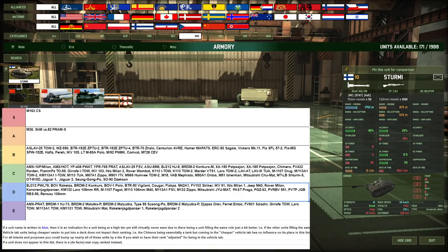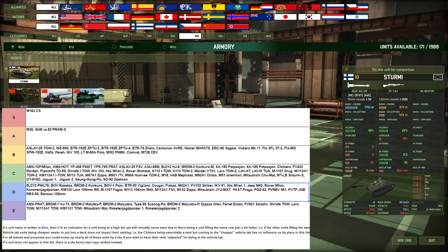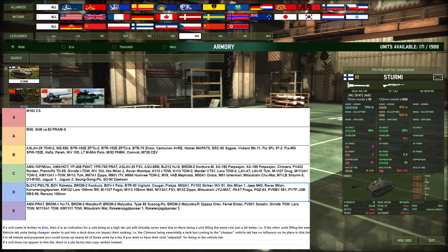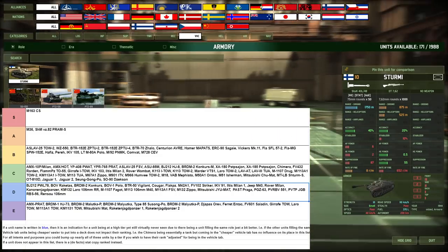actually a bit underappreciated in my eyes. People undeservedly call this unit garbage. Wait, did they patch out the swastika?